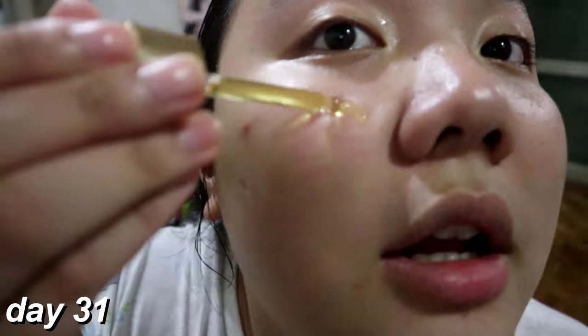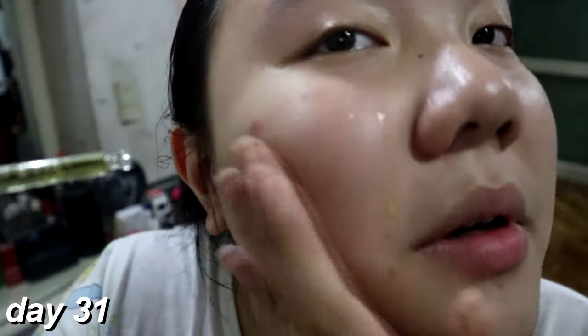Day 31. So I just woke up. This is day 31 of me using the Cosrx serum. So this is the final result after using it for 31 days. Ba-bum!